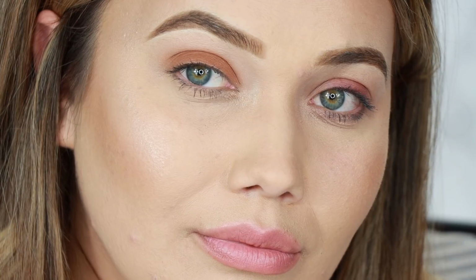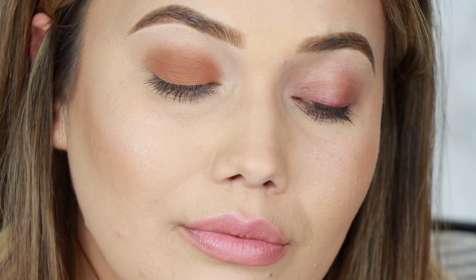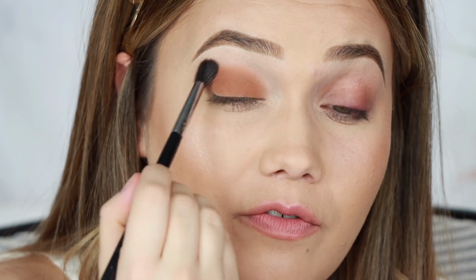I don't remember what shade it is, but there was a MAC eyeshadow that this is totally reminding me of from way back in the day. Everyone used to be obsessed with it, but my goodness, is she a beauty. I am digging on this for sure. So there is this shade Au Naturel.